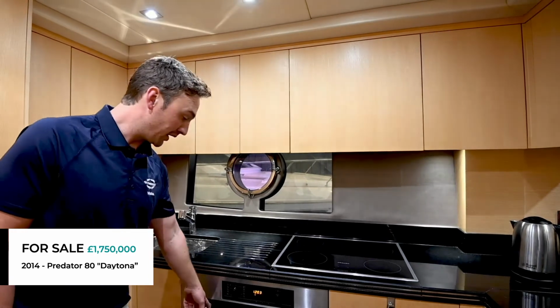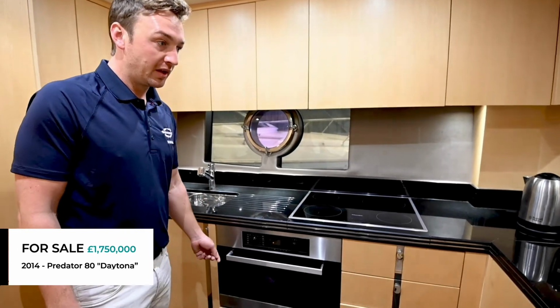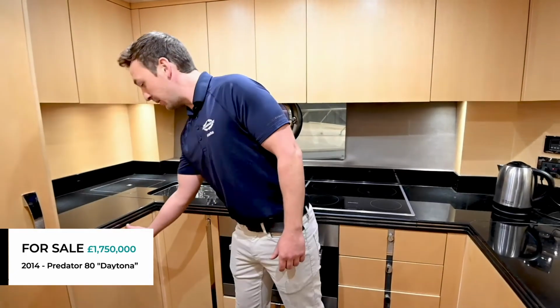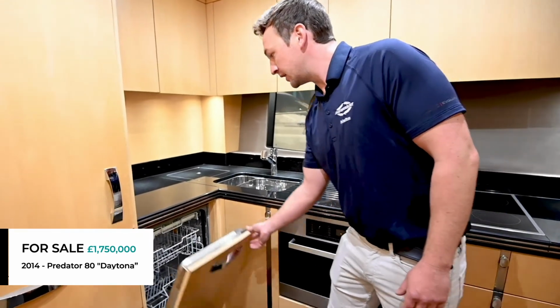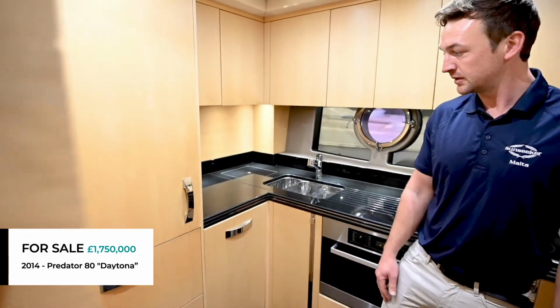We have the microwave convection oven. We have an extra microwave over there. Over here we have the dishwasher. And next to it we have a 300-liter fridge-freezer combination.